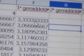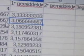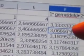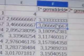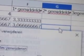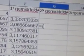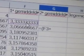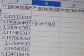I do the same trick with these two. So this is the average of these two. This is the average of these two. This is the average of these two. This is the average of these two, and so on. So I'm taking the average of this one plus that one, dividing it by 2, and I copied it all over the place.